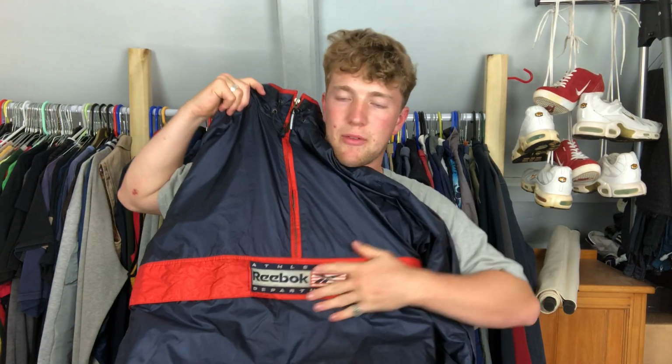And then we've got this one jacket. It's like a Reebok Athletic. Is it Athletic Department? Yeah, Reebok Athletic Department. I think I paid £5 for it. I've had one of these before, the exact same one in the exact same color.